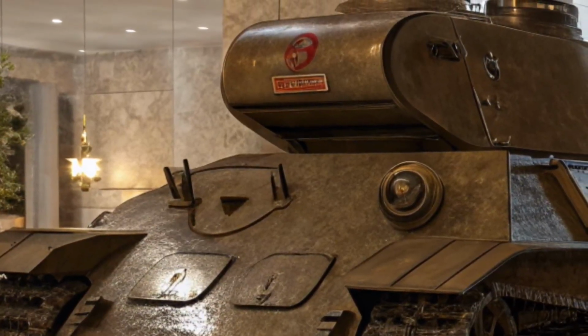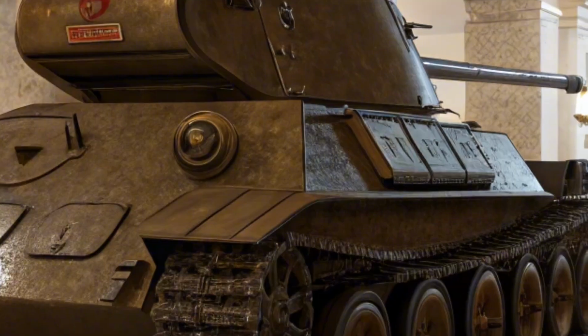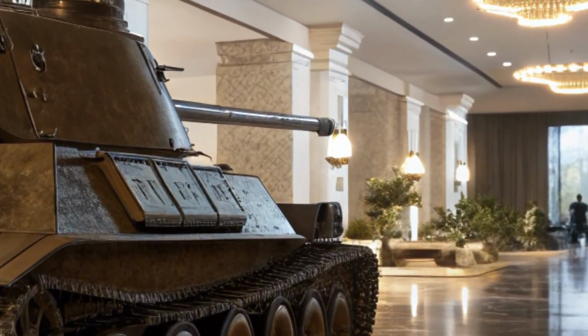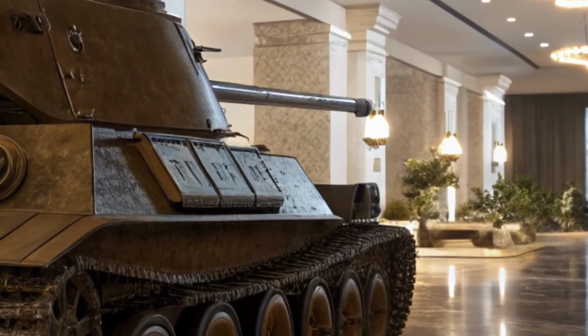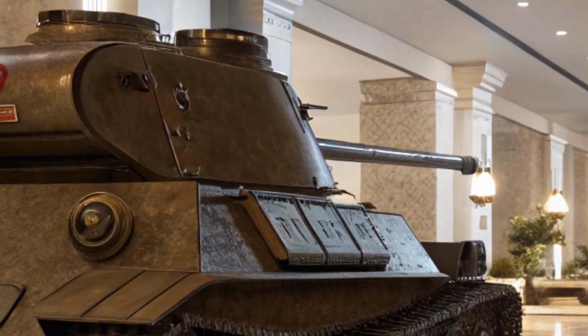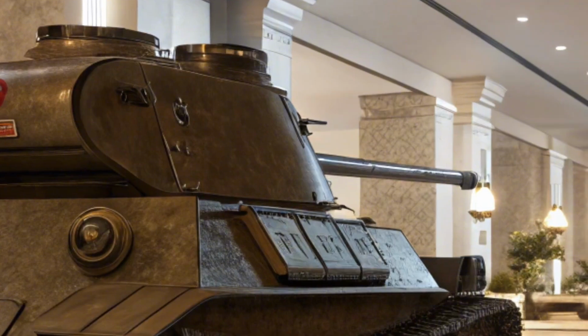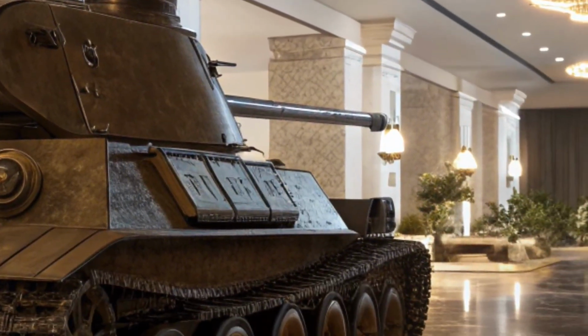Its sloped armor was one of the most important innovations. This seemingly simple adjustment meant that incoming rounds had a significantly higher chance of deflecting, making the tank much harder to penetrate than its contemporaries. The armor thickness ranged from 45 mm at the front to 40 mm on the sides, but the angling meant it behaved like a thicker shield in practice.